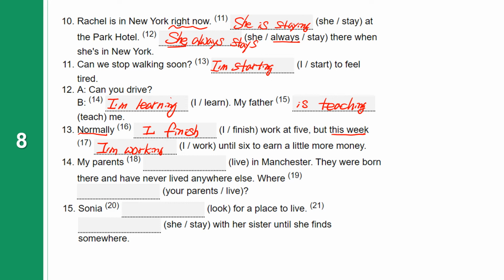My parents, they live in Manchester. They were born there and have never lived anywhere else. Now, the question. Where do your parents live? Since parents is plural, you don't use does. Where do your parents live?